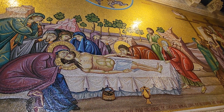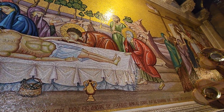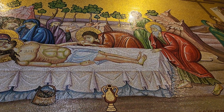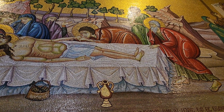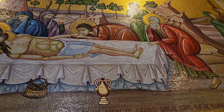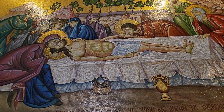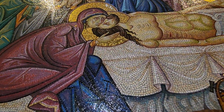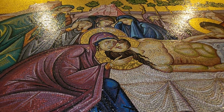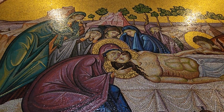And here you can see Joseph of Arimathea and Nicodemus, John the disciple, the beloved one, and we believe that he was young. He wasn't a man yet. That's why he's got no beard. You can see the mother and Jesus. I mean, look at the agony, and the Marys, and Mary Magdalene.